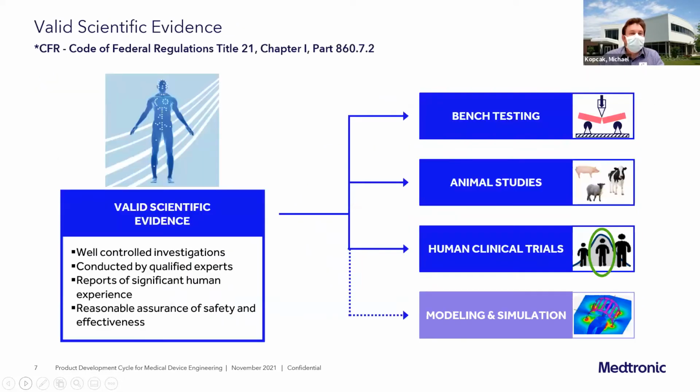So can you advance again? In order to get these products to the market, we provide 4 types of evidence. One is the experiments that we do on a bench. These are called benchtop tests. We can also do experiments in animals. We can also do what are called human clinical trials. Once we know that the device is safe, we want to see whether the device also provides benefit to the patient. And then finally, there's modeling and simulation.